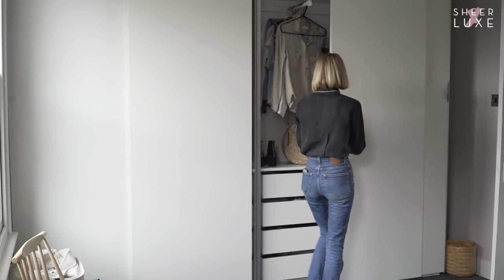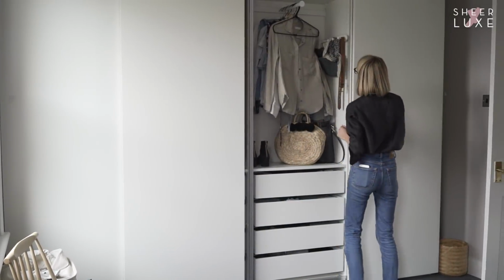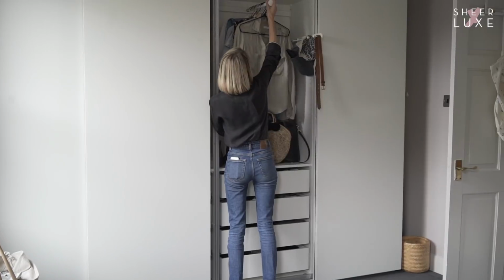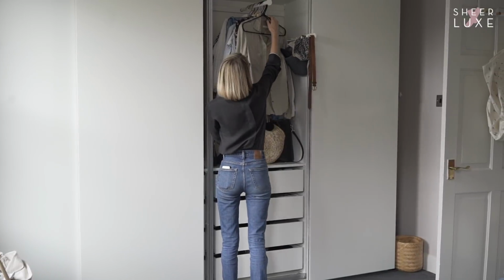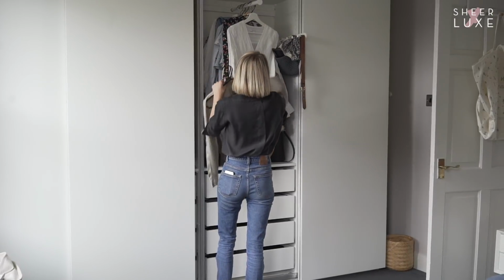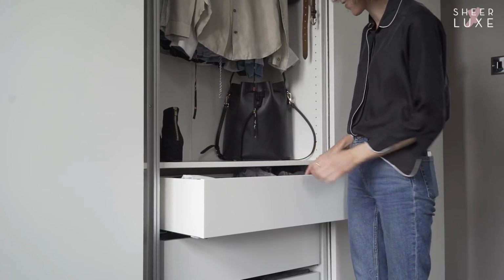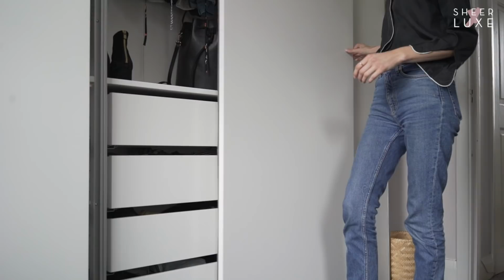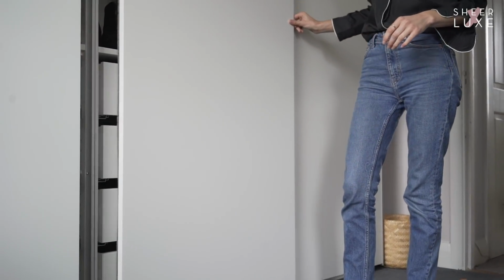The wardrobes are the Pax ones from Ikea. You can probably tell I've got a bit of a thing for Ikea. The Pax wardrobes are great because they're customizable inside. You can either have drawers, shelves, hooks, wire baskets which pull out, and you can adjust the arrangement of them inside. So my boyfriend's got more storage for shoes. I've got more drawers for clothes.